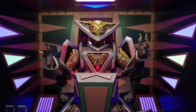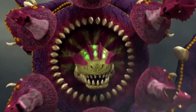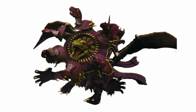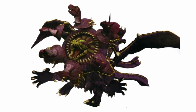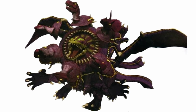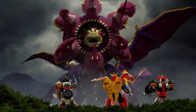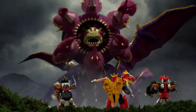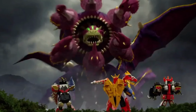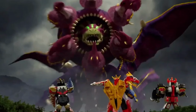The first one is the Evox Chimera Zord, which is a species of 7-headed dinosaur with wings. It has a large head in the center which is green and has 6 heads of different dinosaurs. Its body, including the wings and the 6 heads, is violet with some yellow details. Although this monster looks real, it is really a machine like any other Megazord. The measurements of this Megazord are not exact, but Jason compared it to the next Megazord that we are going to talk about later.